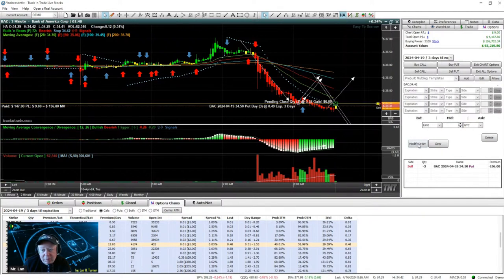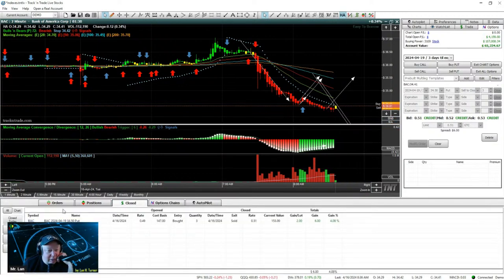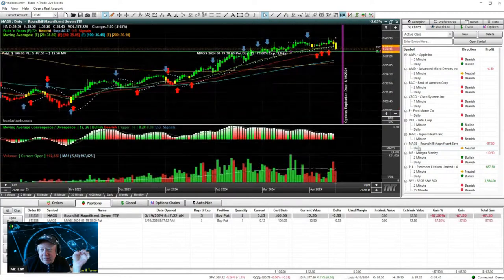3, 4, 6. There, it's off the table. We didn't make anything, that was a scratch trade. What did we close that thing out at? Chart only. Then we made $6. It is what it is. Can't be a titan on every one.